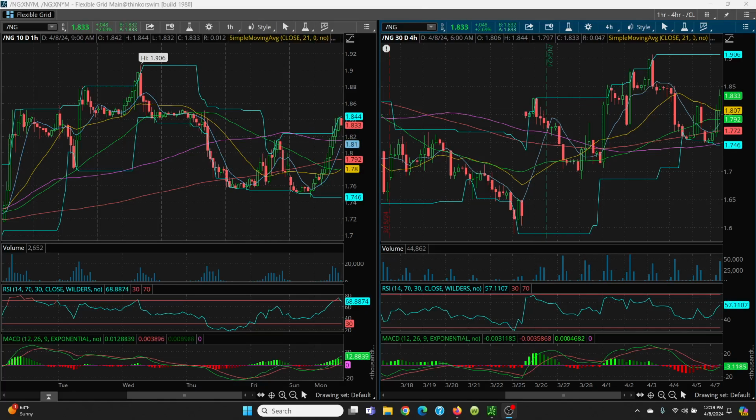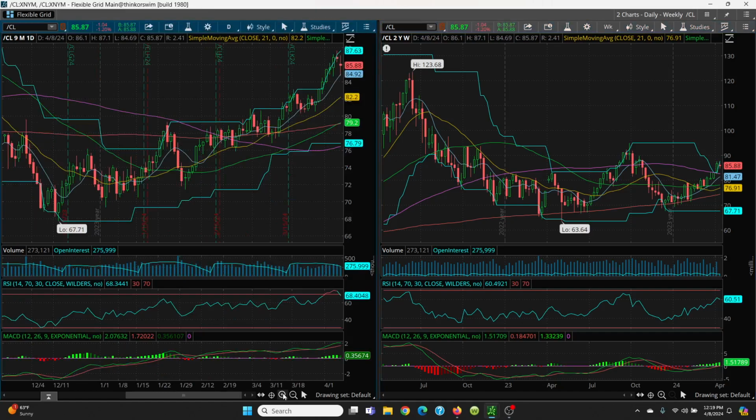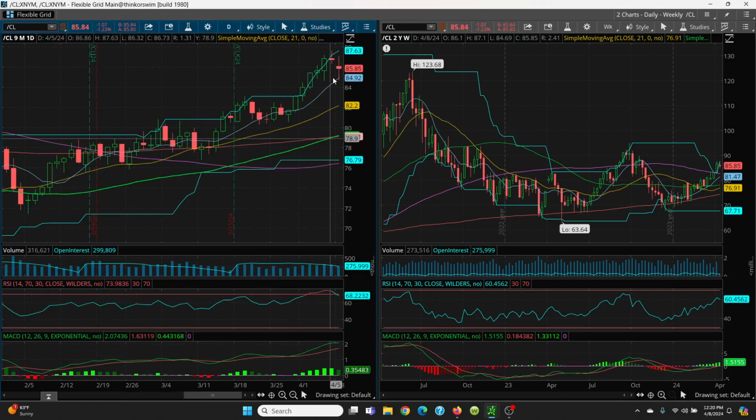Okay, let's take a look here at the old crude oil. Here we have crude oil. Now, you can see what happened here today. Let me make it a little bigger. Right now we have an indecision candle. It doesn't really know what it wants to do.